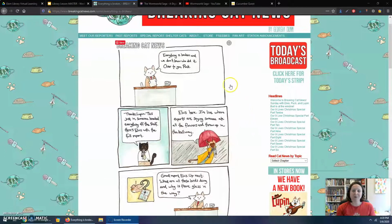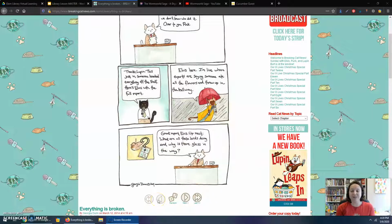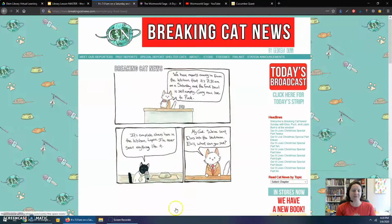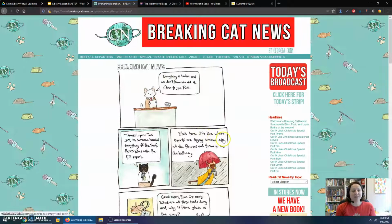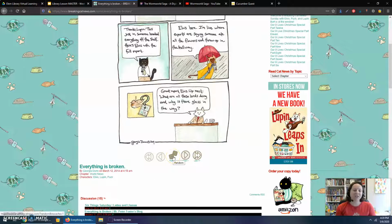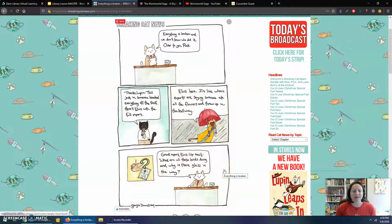So this is a good example of how there are 4 panels in this one. So that you read the top one first, then you do this next level, which is left and then right, and then the bottom level. And then if this happens to be the very first in the story, and then to go to the next one, there's usually something at the bottom that will say next or previous, all right? And the other nice thing about webcomics is that you don't have to read them in order. So there's this random button. You can just roll the dice and get a random webcomic about the same characters, and you'll still be able to enjoy it. You don't have to read them in order. You don't even have to read some before others. So this is Breaking Cat News, and it's by Georgia Dunn.